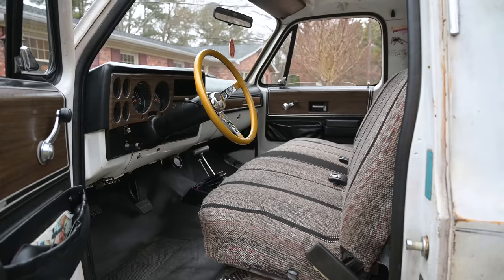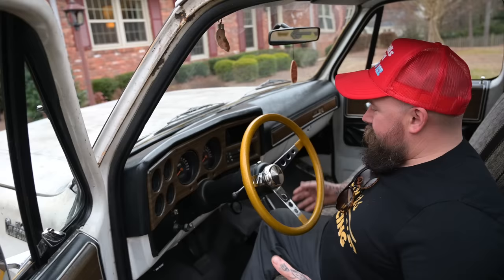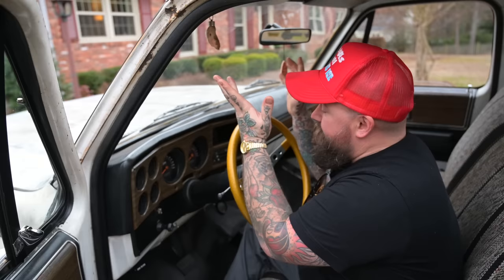The other big highlight is somebody's going to ask you where you got this steering wheel from, so tell them about that. It's just a gold flake Gantt steering wheel from Summit. They run about 70, 80 bucks, and it looks awesome. I think it really goes with that vintage, period type.